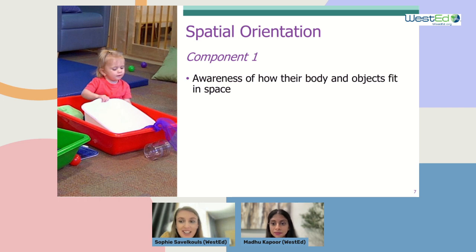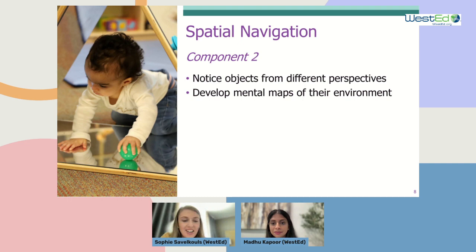So we'll move on to the next component, but feel free to continue putting your ideas in the chat. So the next component is spatial navigation. As infants and toddlers develop their motor skills and learn to crawl and eventually walk, they can observe objects from different perspectives. They will notice that an object looks quite different from different angles, right? And as they're discovering these different perspectives and using their new motor skills, they're also noticing how these different objects relate to one another in a space.